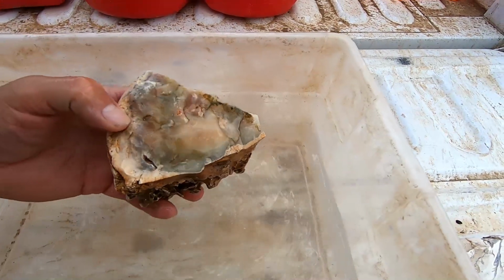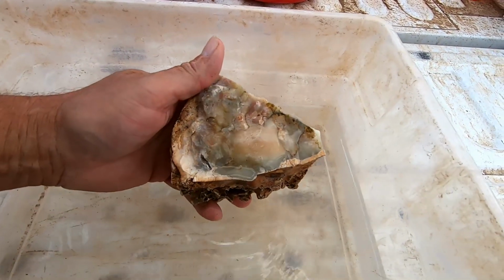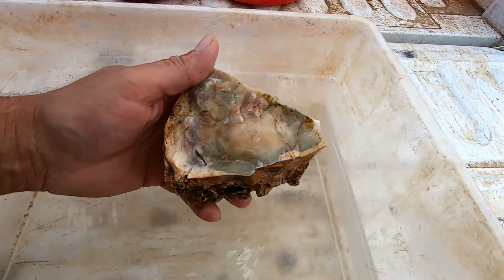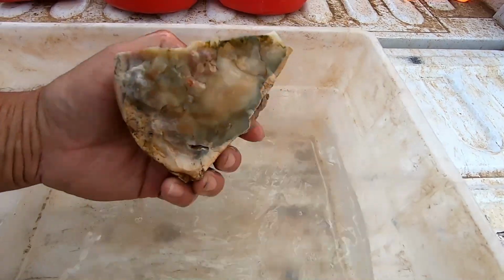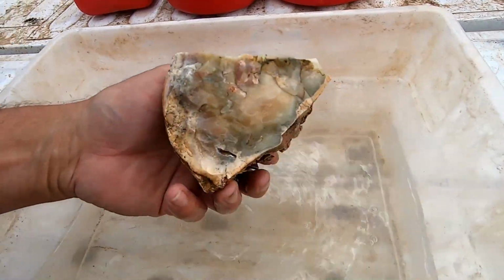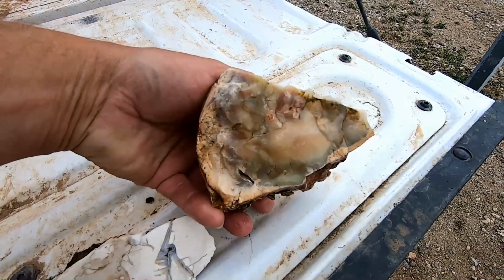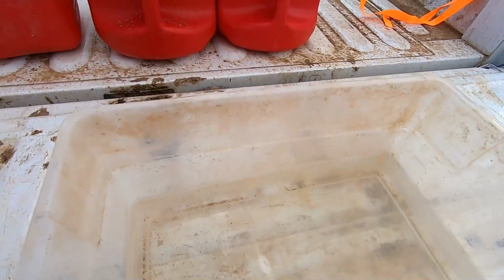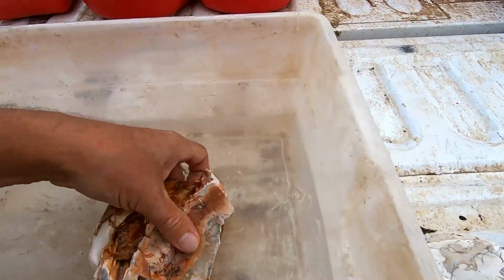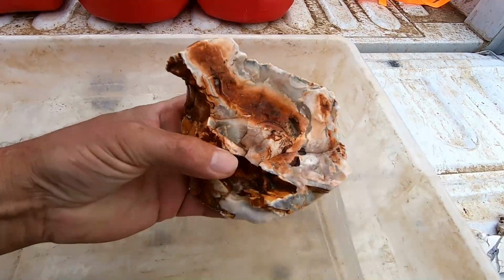This is definitely my favorite. That green did come off. It was some kind of mold or algae. Algae is what it was. Pretty neat agate. Can't wait to slice that. We'll get a tile saw on it. Let's see what else we got. Got another rainbow colored one here. Pretty interesting.